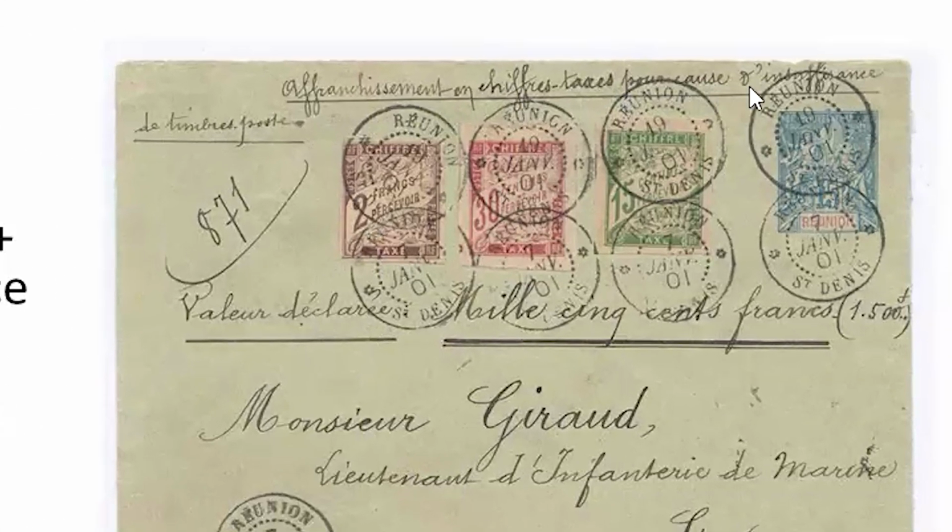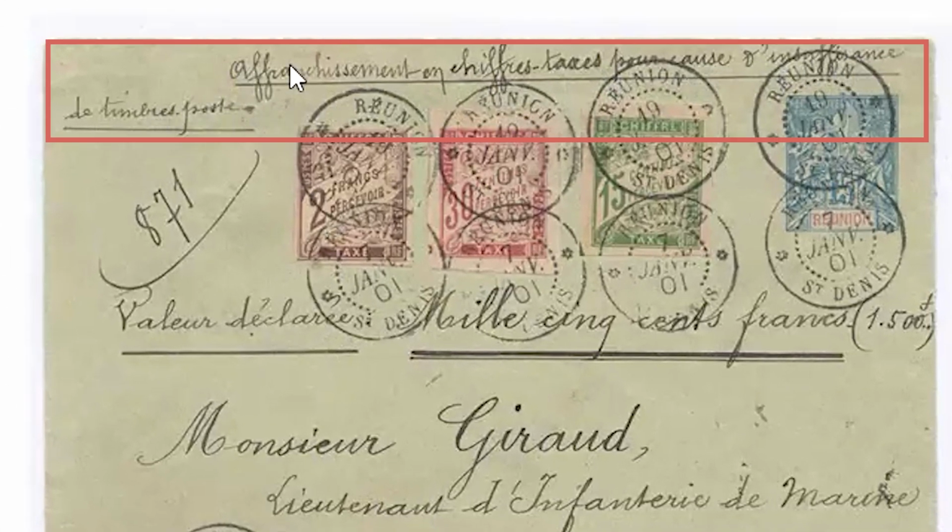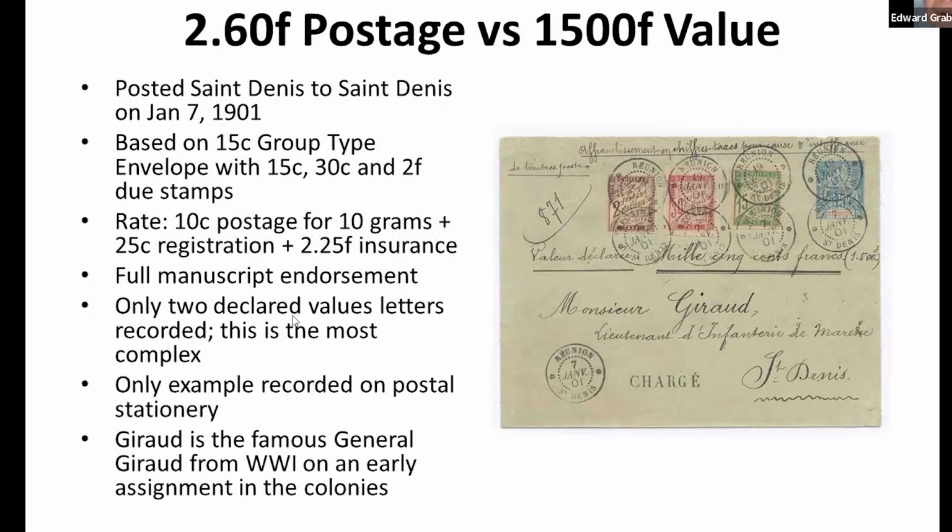An extremely long manuscript endorsement, franking and postage dues because of an insufficiency of postage stamps. There are only 2 declared value letters known. This is the most unusual and most complex, and it's the only example that's on postal stationery. And the addressee is a Lieutenant Giraud, who is stationed on the island of Reunion, and he's the famous general from World War I. And there's General Giraud at a little later date in his age.